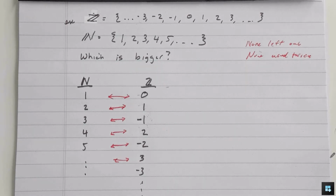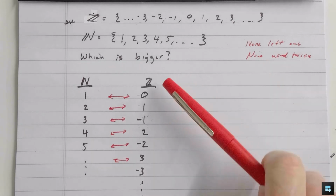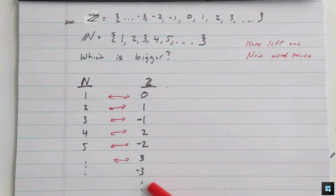And we have a way to match them up. So none of this list is left out because we're alternating between the positive and negative integers. And none are used twice. And we've established a list. So that was a kind of a tricky one. Let's go back to one that's not as tricky.